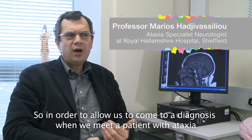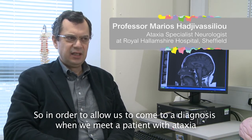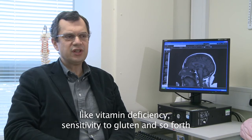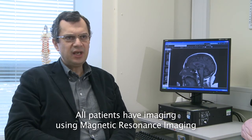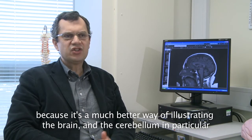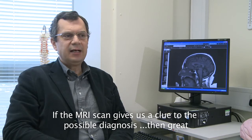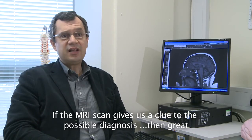So in order to allow us to come to a diagnosis when we meet a patient with ataxia, we start with some preliminary blood tests looking at common things like vitamin deficiency, sensitivity to gluten and so forth. All patients have imaging using magnetic resonance imaging because it's a much better way of illustrating the brain and the cerebellum in particular than an ordinary CT scan. If the MRI scan gives us a clue as to the possible diagnosis, then great.